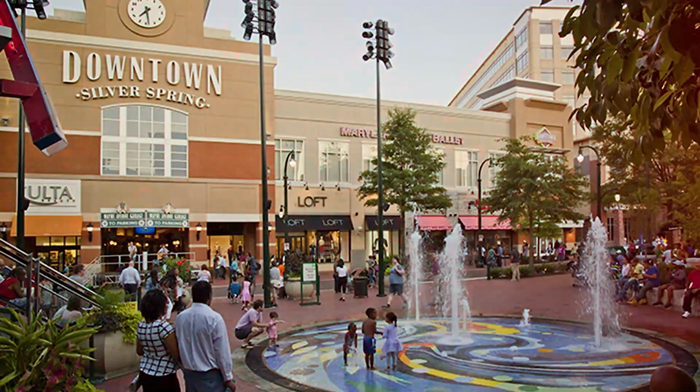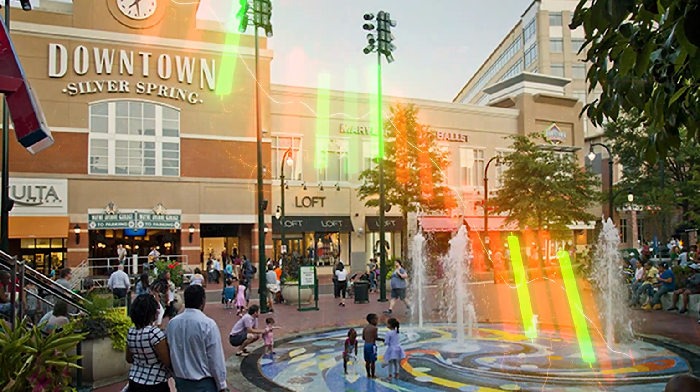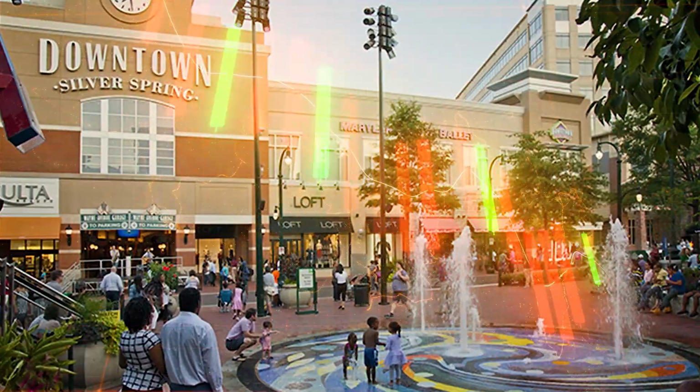The cost of living in Silver Spring, Maryland is 27% higher than the Maryland average. And you're here because you want to know what's the true cost of living here in Silver Spring, Maryland.